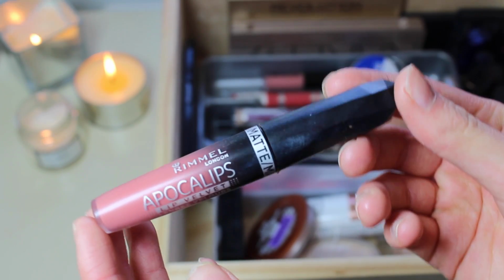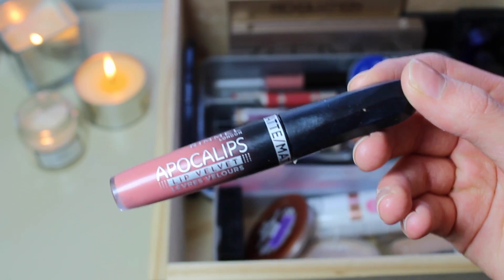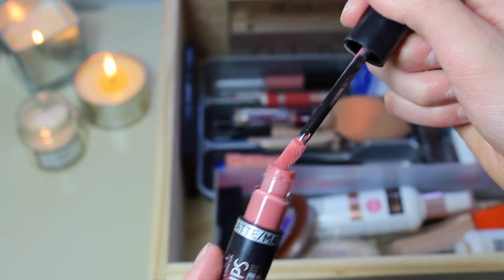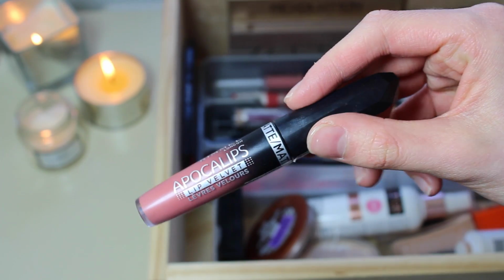And then I also have this which I really like. This is from Rimmel London and it's a matte velvet lip thing. I got this a really long time ago. It's a really nice kind of pinky orangey shade and it's so matte and it leaves your lips feeling really velvety soft. So in this little section here I keep kind of eye and eyebrow things.